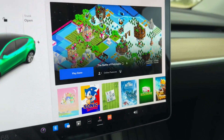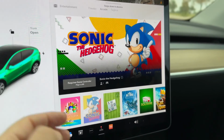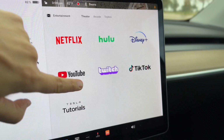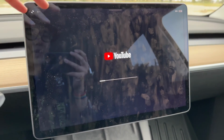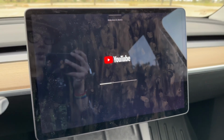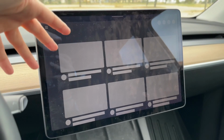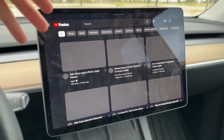When you're in park, there are even games that you can play, like Sonic the Hedgehog. But there are also apps like Netflix, Hulu, Disney, YouTube, etc. But as you can see, it's a little bit slow. This is not the latest version of the Tesla Model Y. It's a 2021, so it still has an Intel processor. So there is a little bit of lag, like this is taking several seconds just to load the YouTube app, and it's the same for Netflix and Hulu and stuff.